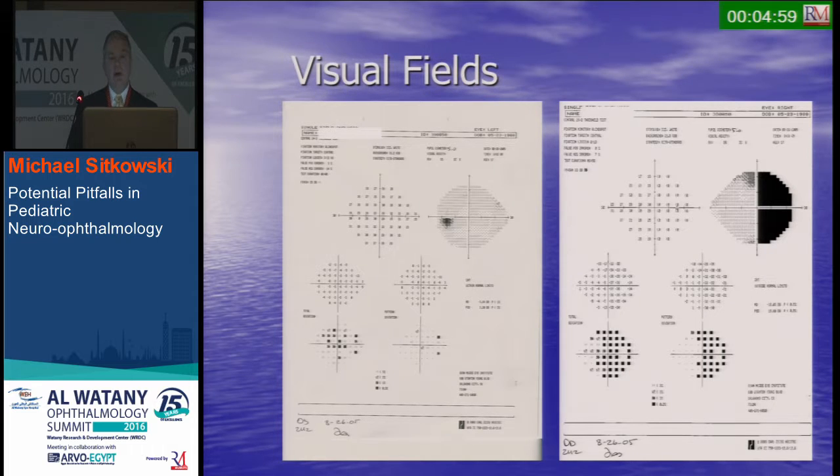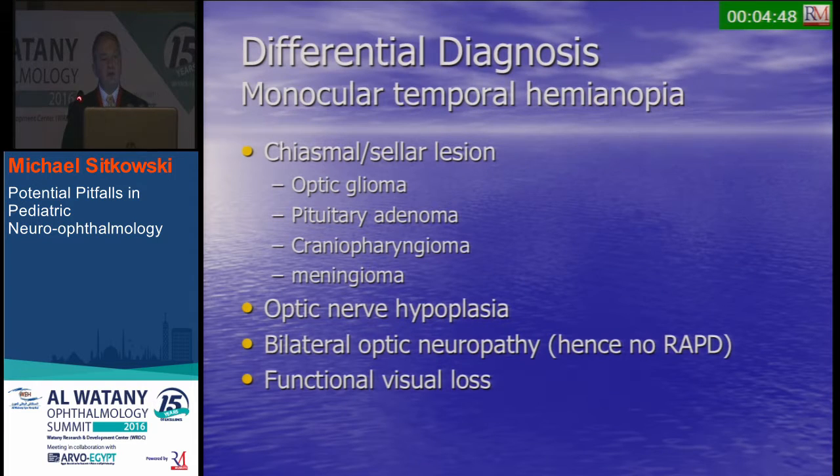And you see here, though, on the left eye, the field's really, for the most part, unremarkable. On the right eye, there is a dense temporal defect, but if you look at the pattern deviation, it crosses the midline. So all of these things have been reported in the literature to cause a temporal hemianopia in one eye. Of course, we know there's not optic nerve hypoplasia.